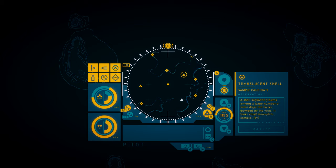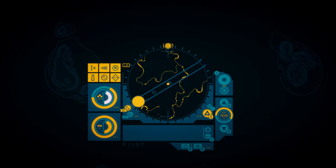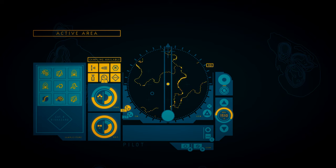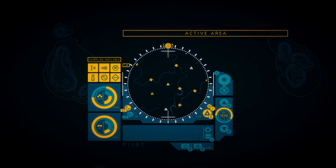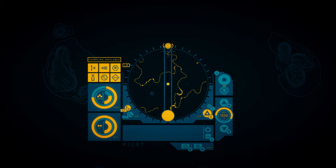Translucent shell. A shell segment gleams among a large number of semi-digested husks dumped by the veils. It looks small enough to sample. Heck yeah. Oh, tail segment. We've already got one. What does it give? Tiny bit of power. Boop. Oh. Should I go over there? Should I go over there right now?